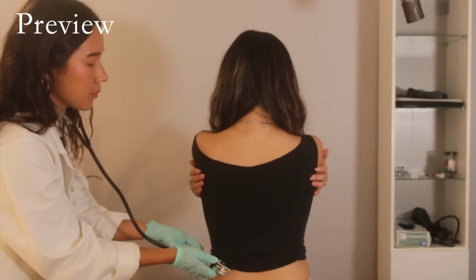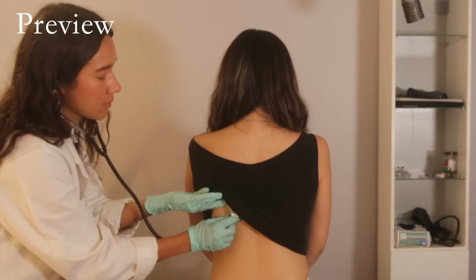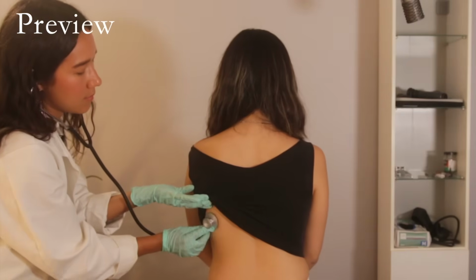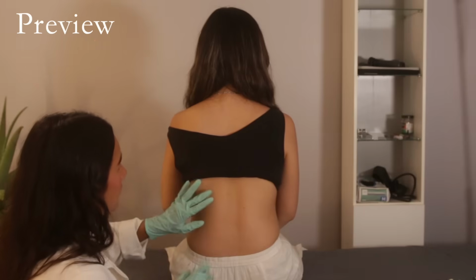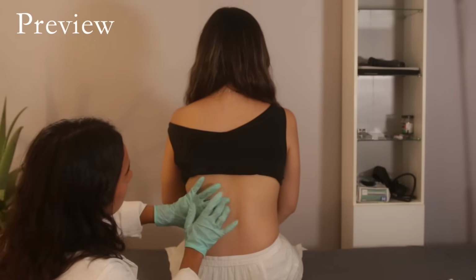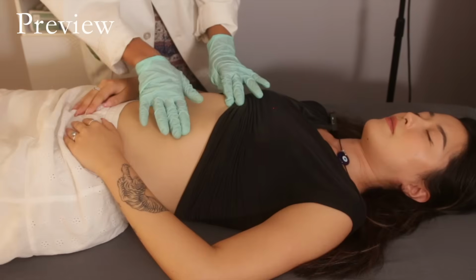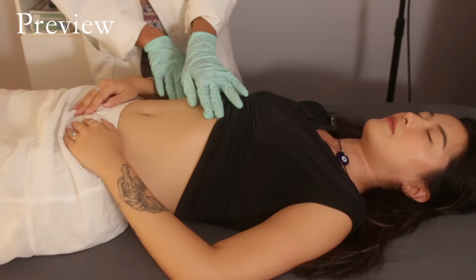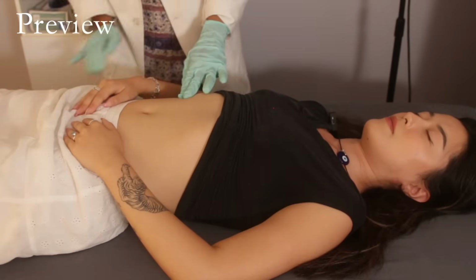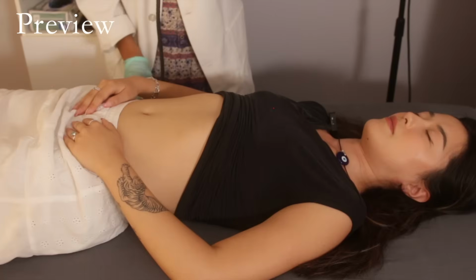Good. Then I'm just going to lift up your shirt. Go underneath right there. So take a deep breath in as well, and then hold. Okay. And everything looks symmetrical. I don't see any bruising or discoloration. All right, let's have a listen in your abdomen.